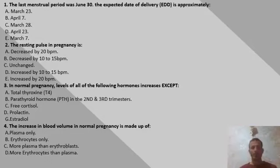Question number 1. The last menstrual period was 30 June. The expected date of delivery is approximately: 23 March, 7 April, 28 March, 23 April, 7 March. Answer is B, 7 April. We detect the expected date of delivery according to Naegele's rule. By Naegele's rule, the answer is B, which is 7 April.